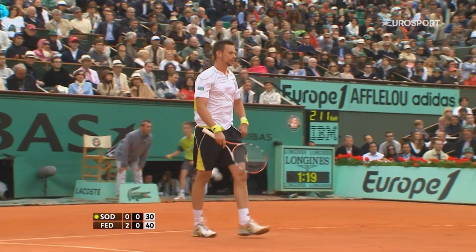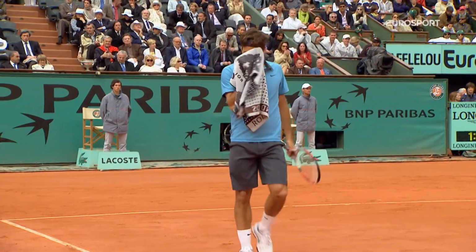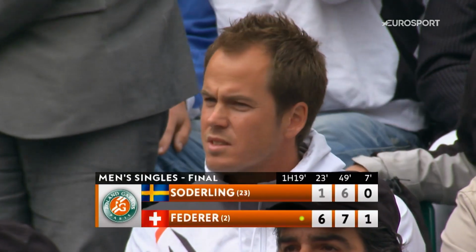Oh, and a miscued forehand. There was nothing on it. A mishit return from Federer. Premier jeu. Troisième. Söderling had to generate his own pace. So a break early in the third for Federer.